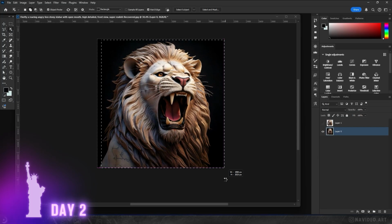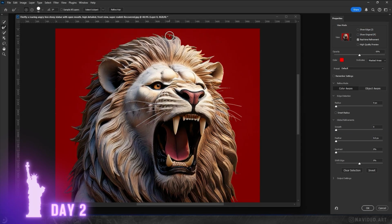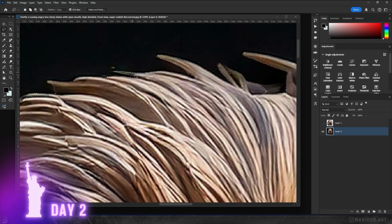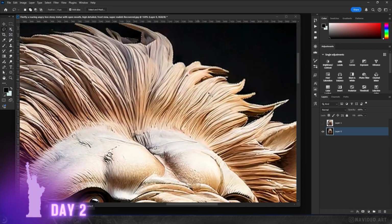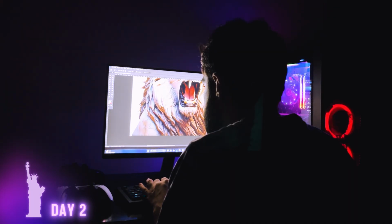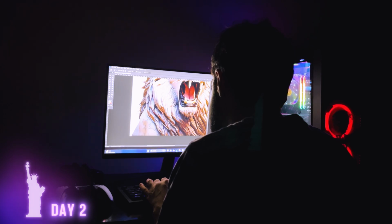On day 2, I opened up Photoshop and started to make the main subject. Yes, making the Liberty statue with a lion face, which was one of the most important parts because the whole main idea was around this part. So I needed to do all steps carefully and make a hyper-realistic lion statue.